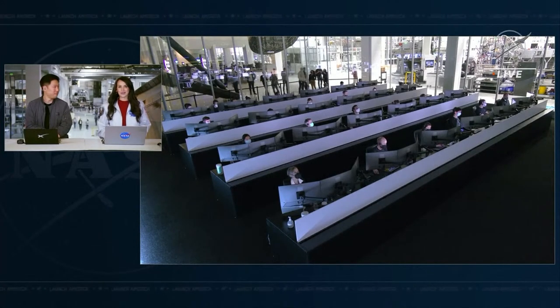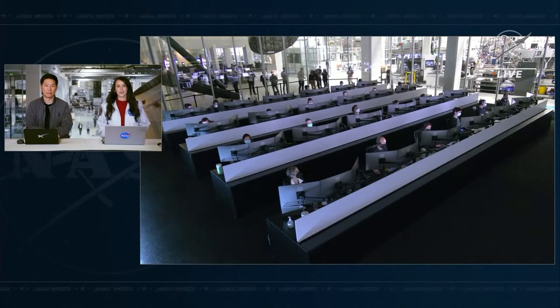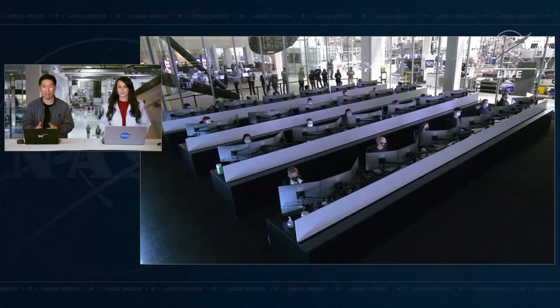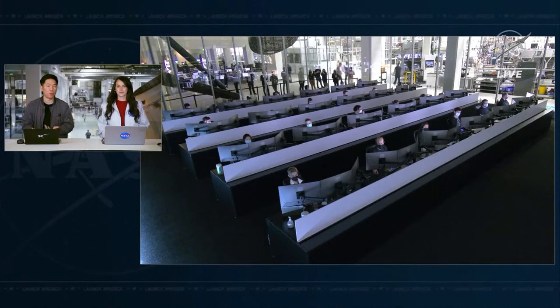All right, and we have confirmation that that hard capture is complete. Crew Dragon Endurance officially mated to the International Space Station. So now that Dragon has completed the docking sequence, the spacecraft must undergo a handful of checks before we are able to open the hatch. The crew on board Dragon will now get a chance to get out of their suits before moving on to hatch operations.